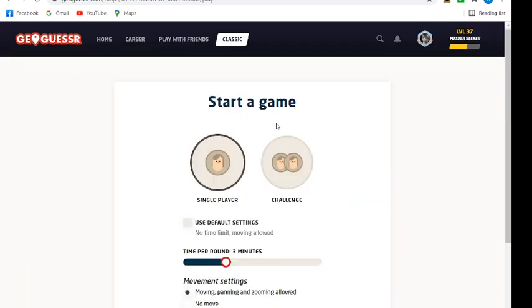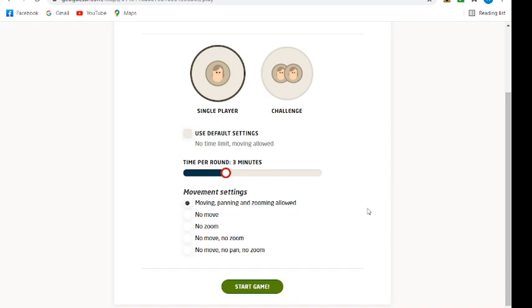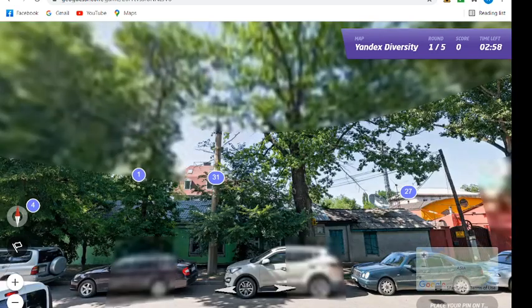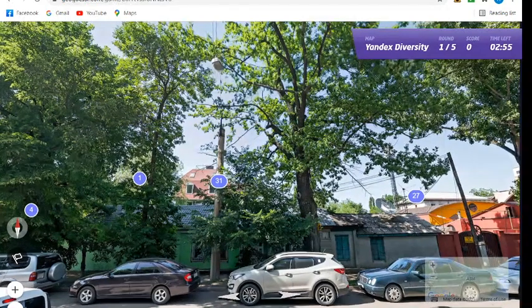All right, so I'll use the normal daily challenge settings, and I'll mention, when you click on it, you can see the coverage is weird. Like it's not done with a Google Street View car. It's done entirely with Yandex's own technology. And you'll see that there are some things that are a little bit different about the format. All right, so let's get going.